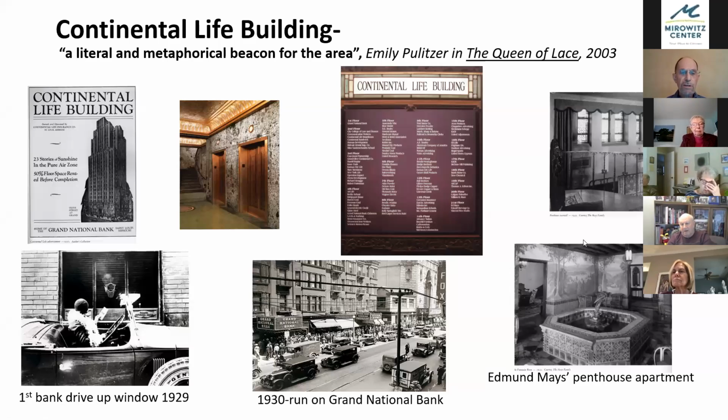He also owned the Grand National Bank. And in the process of moving the bank from its location here on Grand Avenue near the Fox, the bank sustained the largest bank robbery in the United States at that time. Over $1 million was stolen. And this resulted in a run on the bank. So this was not a Depression era run on the bank because of the failure of the banking system. It was because people learned from the newspaper about the robbery at the Grand National Bank.